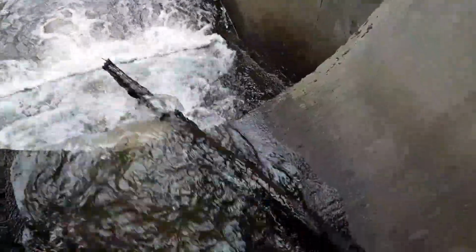There's no cracking or anything. And the further I go, the stronger the current gets. Because with the smooth floor, it's really able to get going. And as I go, I'm kicking away a few sticks that got stuck. There's a big log that got stuck. Boom. Okay, there's the other side.